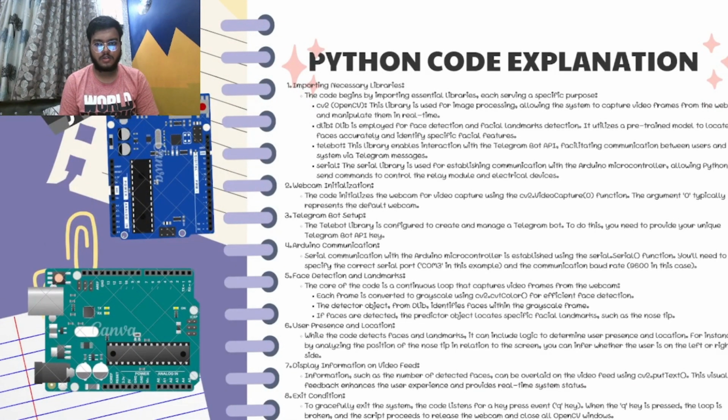Now let's talk about how this Python code works. So first of all, we have imported the necessary libraries, which is CV2, which is OpenCV. This library is used for image processing, allowing the system to capture video frames from the webcam and manipulate them in real time. Then we have DLib.